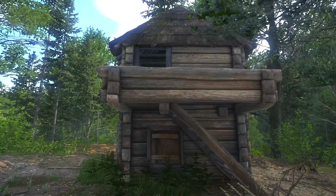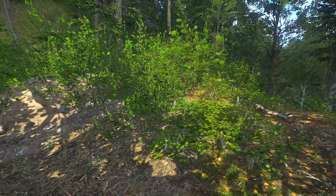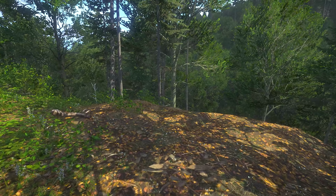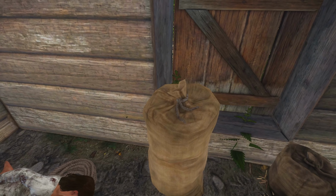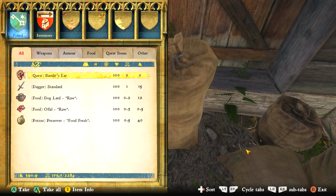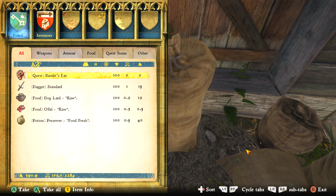And we return here to the Lonely Hunter's Lodge. Since that last video, I had a few comments telling me of places that I should investigate. And inside the house, we missed something quite ominous. Inside this bag are quite a few items that piqued my interest.